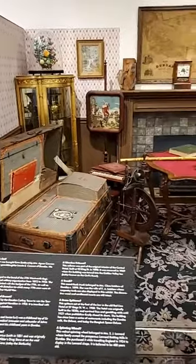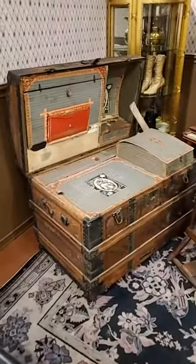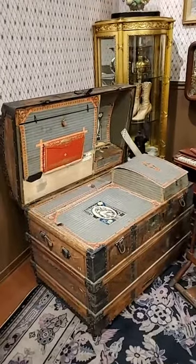This trunk, for example, belonged to Mrs. Clara Latshaw. She was the wife of F.A. Latshaw, who was a cabinet maker and undertaker in Dundas. And some of his tools were actually on display in the tool case.